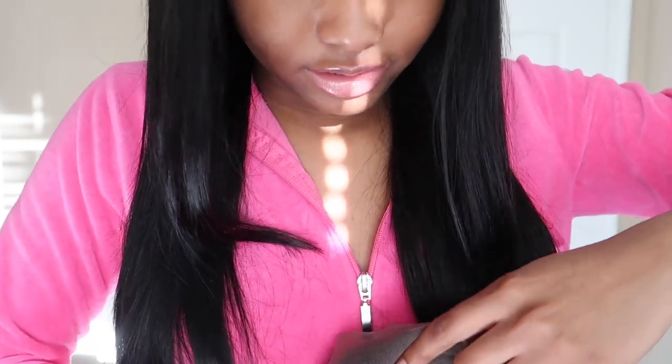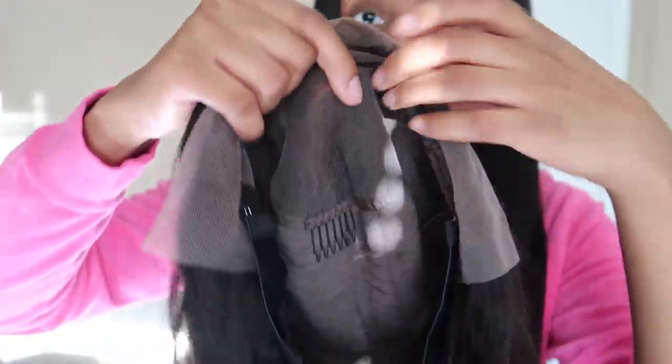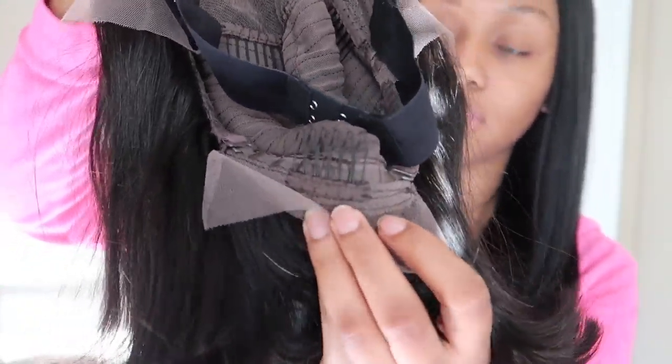I've never used an elastic band before because, like I said, I don't know how to do it. You get all the little combs on the inside. I'm gonna remove all of those probably except for this one down here. I like to keep the one at the bottom. Hair is super duper soft. Only thing that I would say I don't like is the color. I hate the natural black color because it's literally brown. I'll probably dye it black, but not today.